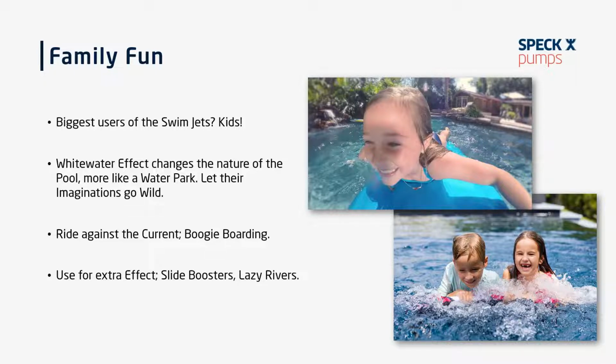And this provides a way for kids to have fun that really changes how they look at the pool in the first place. It takes it from a still body of water to an active, moving body, and really allows their imaginations to go nuts. We find that the whitewater effect in the pool allows them to play all sorts of games. You'll find kids that want to run and jump in the water. Kind of make it look like a water park for them.